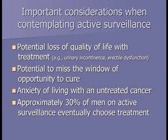Another very important concept here is that of anxiety of living with your disease. Your doctors may reassure you that you have a non-life-threatening cancer, a low-risk cancer, the chance of death from the cancer or some significant events very low. But that does not mean that men are going to automatically be comfortable living with a cancer that's untreated. And so we don't want to underestimate the power of anxiety that men may have living with an untreated cancer. And the last item on the slide is that we know from research to date, again, this is an emerging treatment option, but to date, we can say approximately 30% of men who choose surveillance at some time in the future will choose some type of treatment, be it surgery or radiation. And they may choose treatment because of anxiety or because the cancer itself is growing.